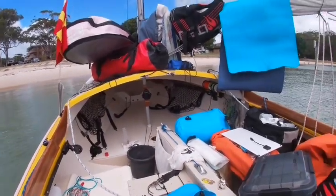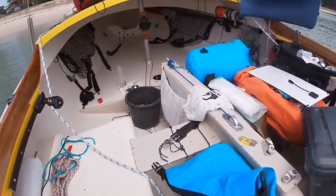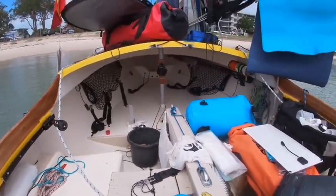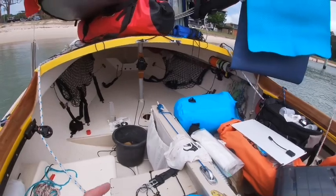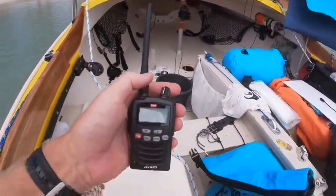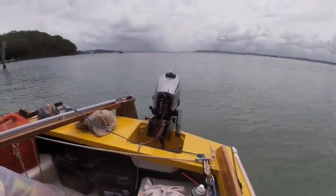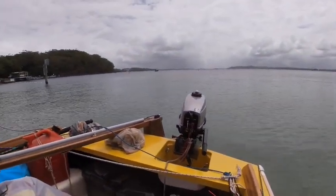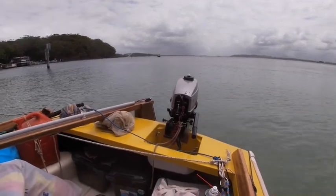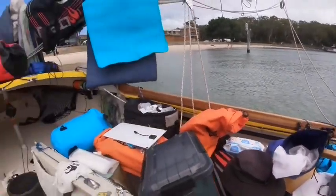So I'm back at Little Bay, pulled everything out of the boat, washed it all down with fresh water. I've got 2 torches that aren't working. The VHF had a dunk and she's dead. My motor's non-operational at the moment, so I'm going to take that back to the car and see if I can get that going. And then we'll take it from there to see if we can continue on or not.